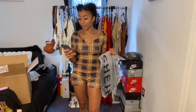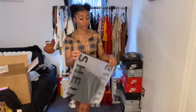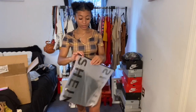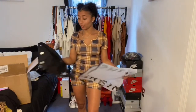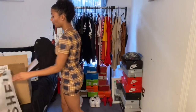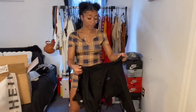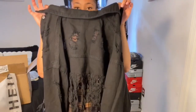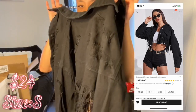It's the Distressed Frayed Crop Denim Jacket in a size small. It was originally $24. I'm putting it right over this too, because this is going to be a cute little look with the fur slides. Tune in, because I'm going to show y'all some looks. We're serving looks. Look at this. Beautiful. This is so nice.